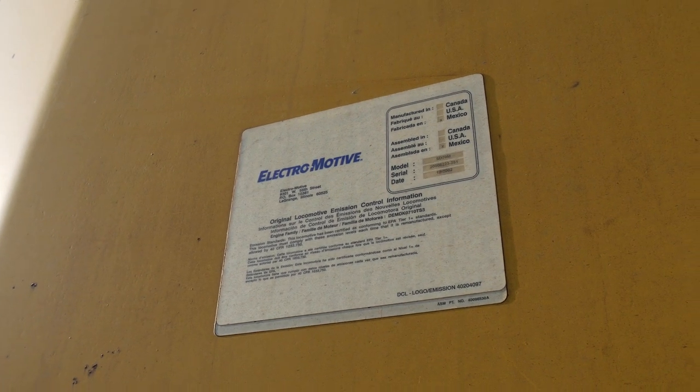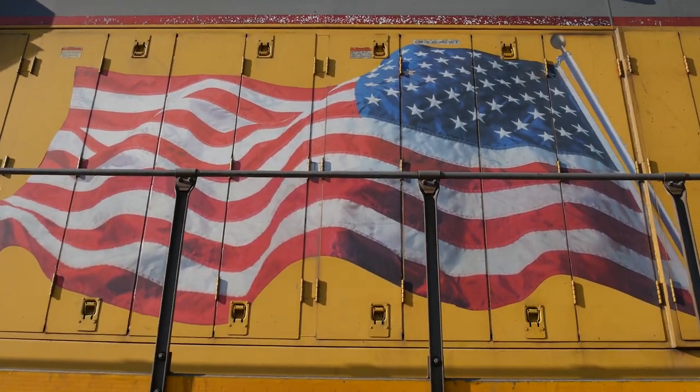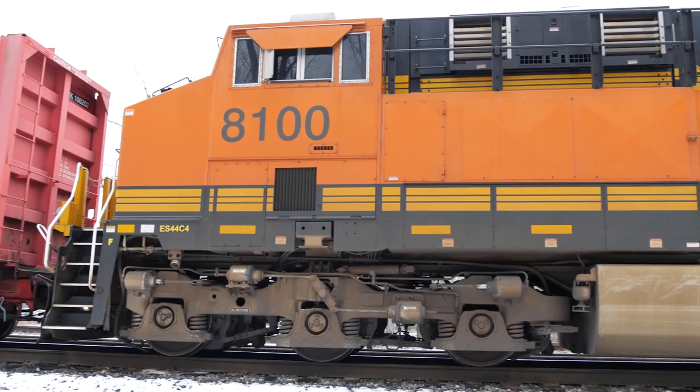The EMD 710 engine was a handy successor to the 645 and was used in many locomotives. However, General Electric finally got it right with the introduction of the Evolution series and has taken the industry by storm.